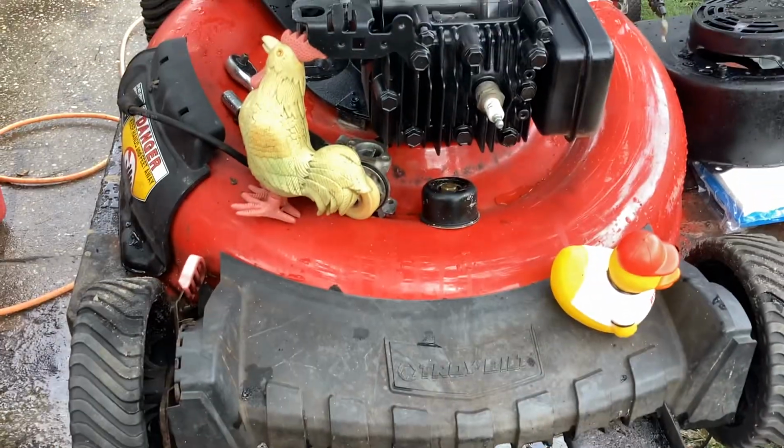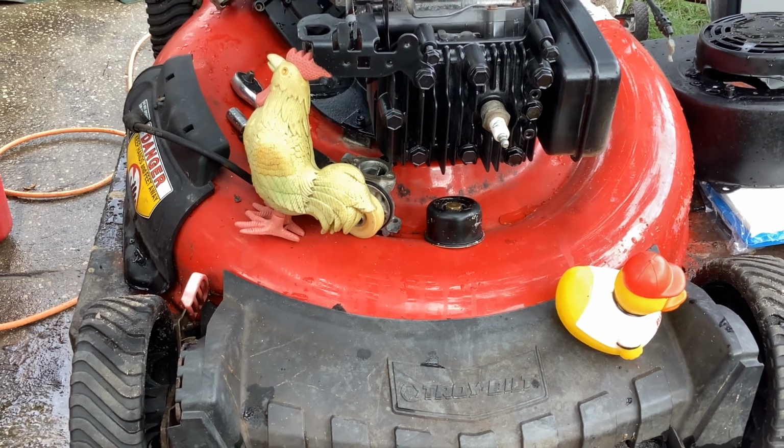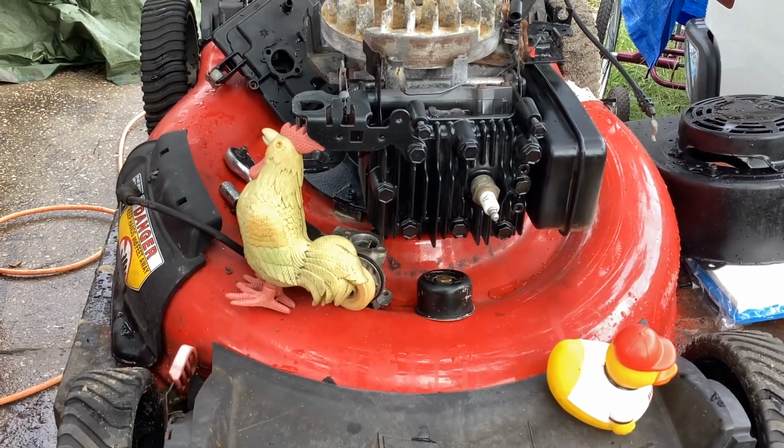Just had a guy stop. He saw me out here working and said, hey, my sister's got a mower. It won't start. Can I bring it by? And since I'm getting pretty caught up, I told him, yeah, I'd take a look at it. So I told him, bring it by this week. I'll check it out.